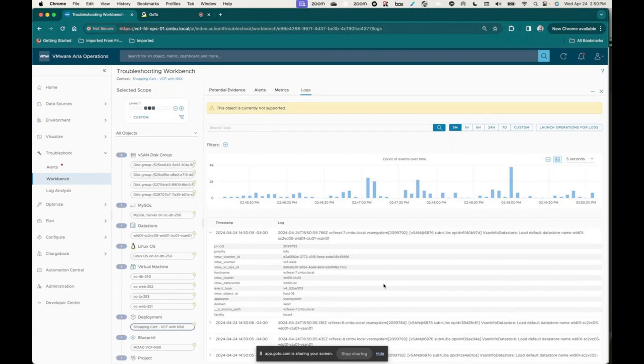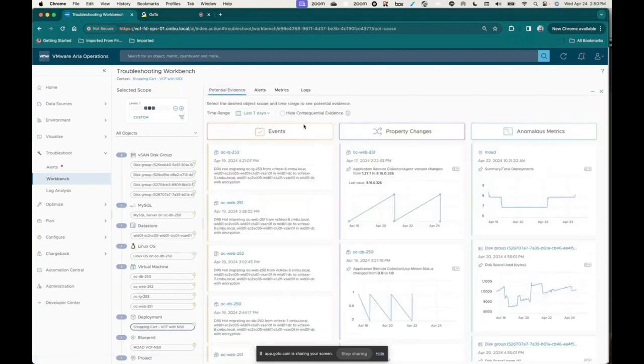So that's the troubleshooting workbench using a bit of AI/ML to put all these together, put this deployment together, and give us overall what the health or status of that deployment is, as well as look into any challenge areas if we need to. So that's all I wanted to go through today.